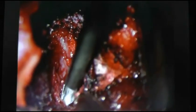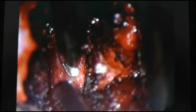You can see what a beautiful image you have with the microscope. Now, are you going all the way through? So that is the dura? That's dura, right. This is a lumbar case, and that's why I'm pushing on the nerves, because in the lumbar spine, you don't have to worry about it. But in the cervical spine, I would never be this aggressive in my motions. In the cervical spine, it's a lot more delicate.